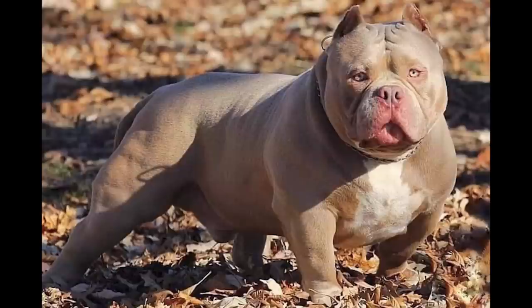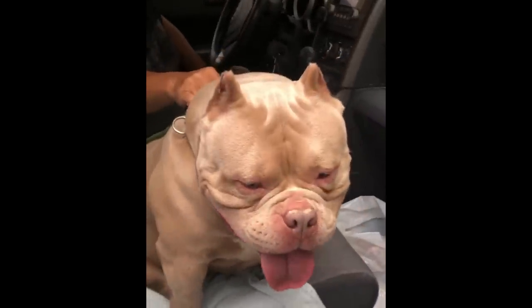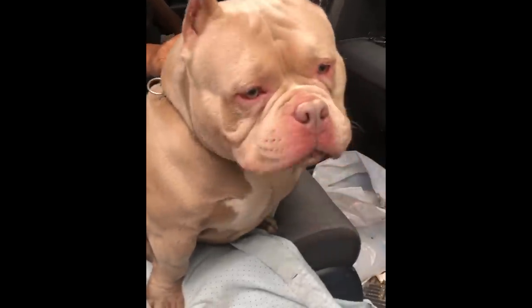What you're looking at right now is going to be the father of this litter. This is going to be Faux King Styles Raider. This boy is closed to the public, and we're one of the few kennels that actually was able to have a litter off of this boy.